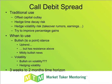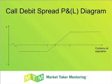Now, shorter than 3 weeks, fine. You have a tough time finding a good debit spread with less than 3 weeks, but you can find it fine. More than 2 months, not good, because you don't make your maximum profit potential until you're pretty close to expiration. There's an inherent time factor to these spreads as well.